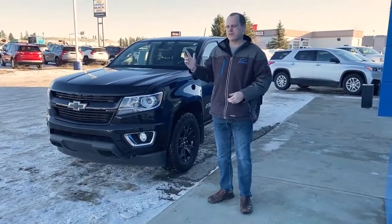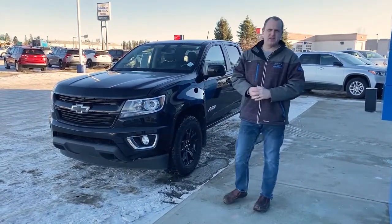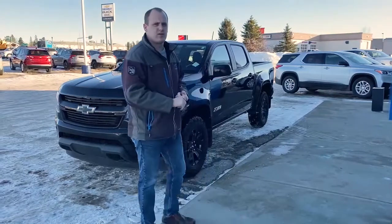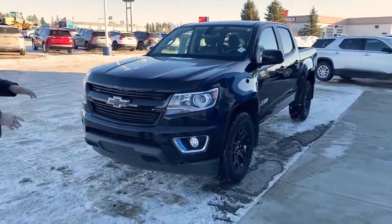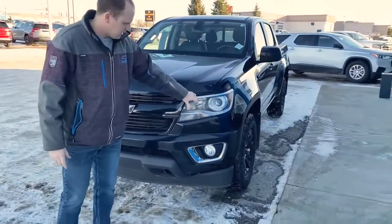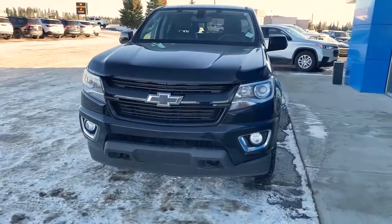Today we're going to be showing you this 2019 Chevrolet Colorado Z71 Midnight Edition truck. It was purchased here originally, so we have a full record of service history, but let's walk you around and show you some features. Up front, we have projector beam low beam headlamps, fog lights, blacked out Chevy emblem.